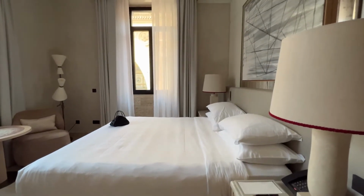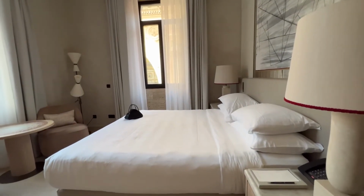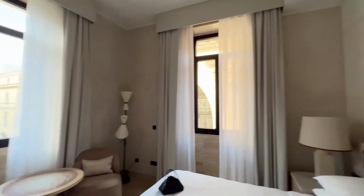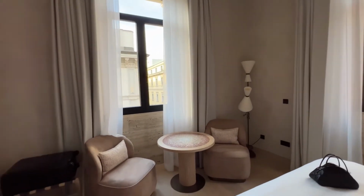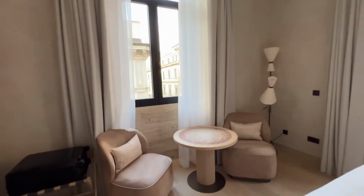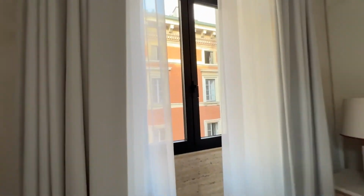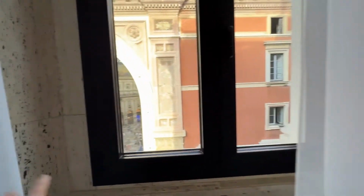This is a smaller king bed than in the other hotel that you can see on my last video from Lake Como, but a beautifully decorated room. In room 405, I actually did wait a little bit longer to get a room with a view, because obviously in a building like this, most of the time what you're going to see is another building. So I wanted to have a nicer view.